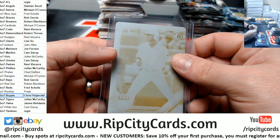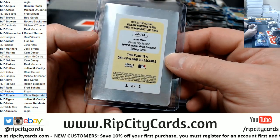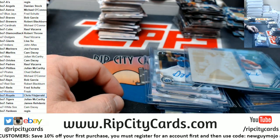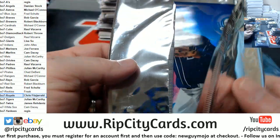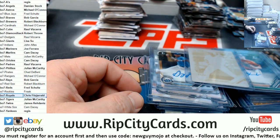And the huge case hit, the yellow plate that we all know yellow is the best plate to have for Chris Fitz. So thank you. Well, we also had the Abrams box topper autographed to 35 too for the Padres. So thank you, everybody. Let's read out.